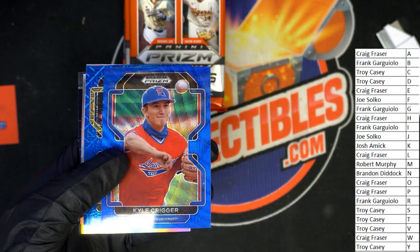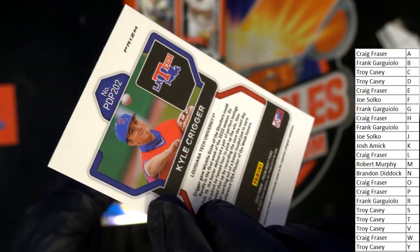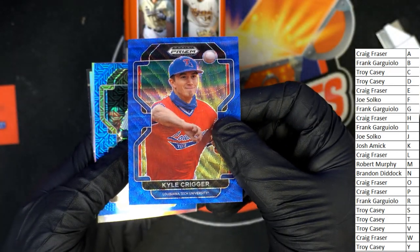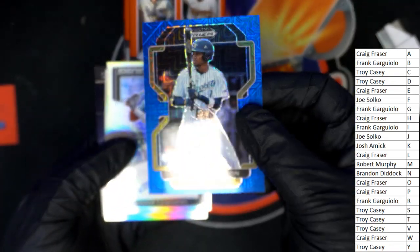Kyle Krieger. Nice one for letter C owner. You got a Prizm here, Krieger. Troy C. Chandler Simpson. Nice Prizm indeed.